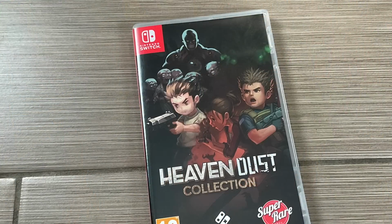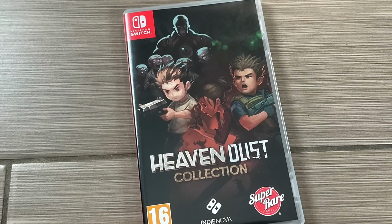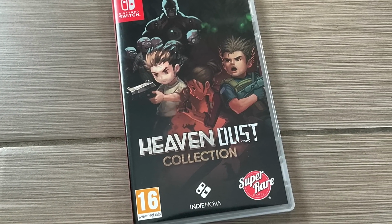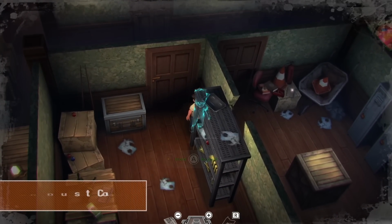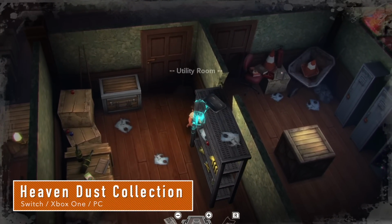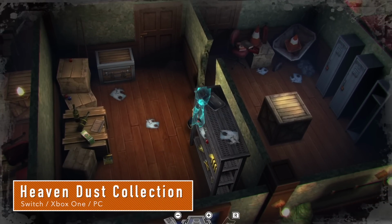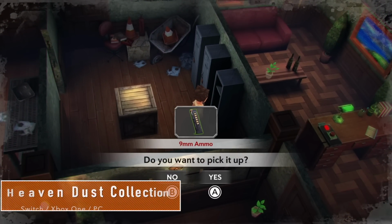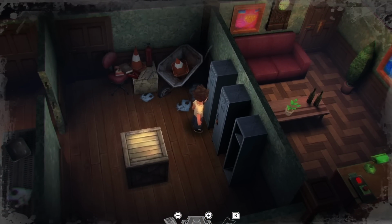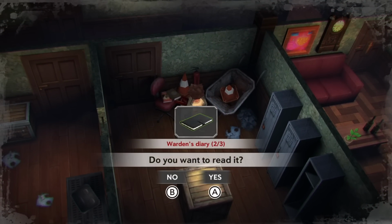I am. Super Rare survival horror game, Heaven Dust Collection. This is an isometric survival horror game. Oh, okay. This game is awesome. It took cues from the original Resident Evil. You wake up in a laboratory, you're in this mansion trying to survive these zombies, and you're trying to figure out the story of what happened. It is so cool. I just got the whole vibe from the original Resident Evil, which I hadn't felt in a long time. This game is freaking great.